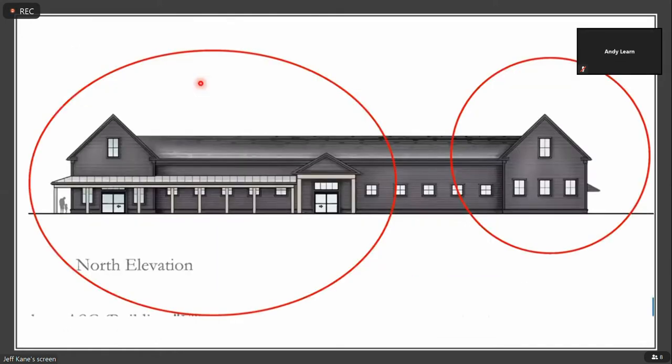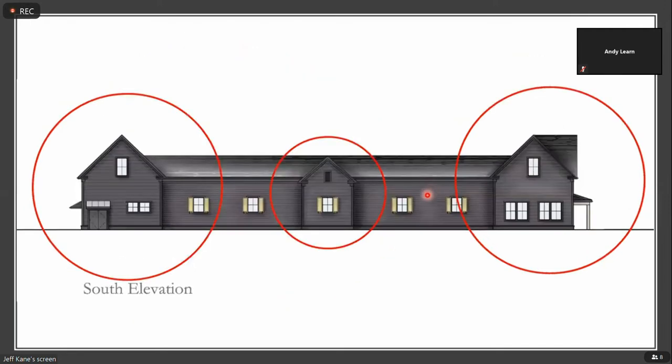One of the other issues that's relevant to the code is the requirement that a building that's longer than 60 feet be designed so it doesn't look like one long building, but it really is a compilation of multiple buildings. And you can see how, with the use of the materials and the gables, we've really tried to break it up into several different elements, so it's multiple buildings on both the north elevation and the south elevation. Again, as I talked about, adding that center gable here on the south elevation breaks this up into three distinct patterns.